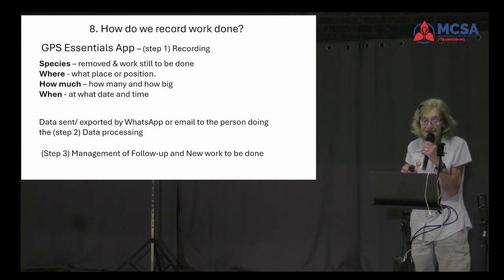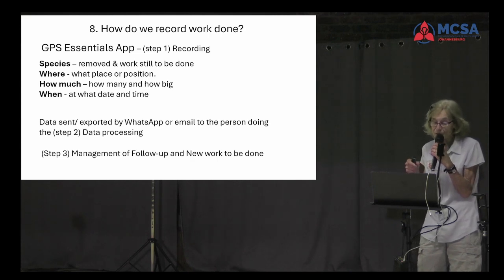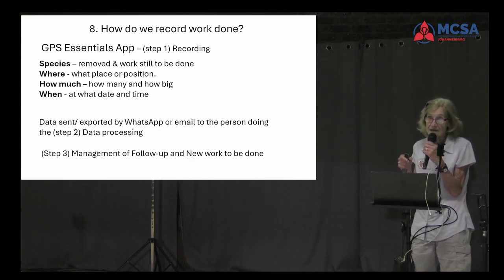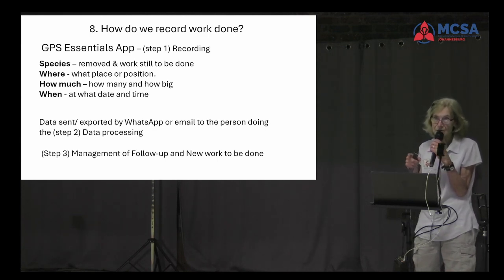And then, when you work with the workers, they have exactly the date, time and how much, and so you have all those records, and they can then be sent or exported by WhatsApp or email to the person doing the data processing. At the moment, the only person doing the data processing is Steve, who needs to train some other people to do it if it's going to be used.